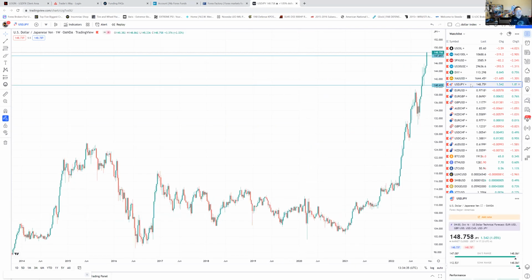Buying UJ. UJ has not given up its gains. US dollar to the Japanese yen. Looking for it to break 150 this week, if not even higher, back to 152, or maybe 154, or maybe 156. Who knows? But the Bank of Japan hasn't really made a decision on what they plan on doing to revive the economy. Like I said, their main export is the automobile industry.